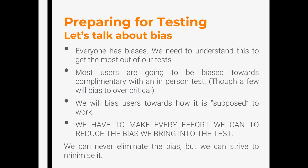Users are going to come through in one of two groups. Either they're going to be overly pleasing and they're going to want to say nice things about what you're testing to be nice to you, or they're going to be overly critical, and you need to understand that they're going to have those biases. There's no way you can take the bias out of this process. There is a way that you can strive every time to try to eliminate as much bias as possible of your own and of your users. And you just need to understand that it's there and try to mitigate as much as possible.